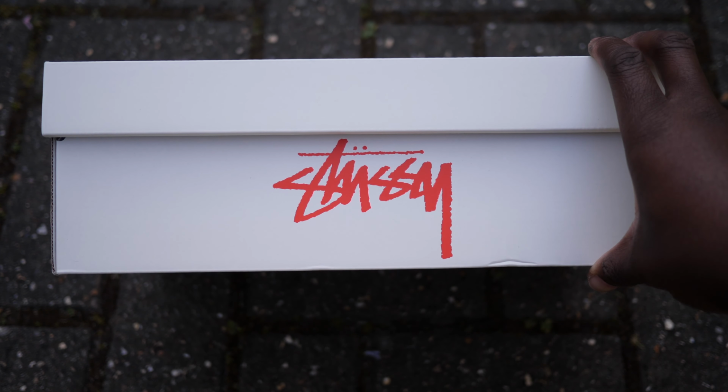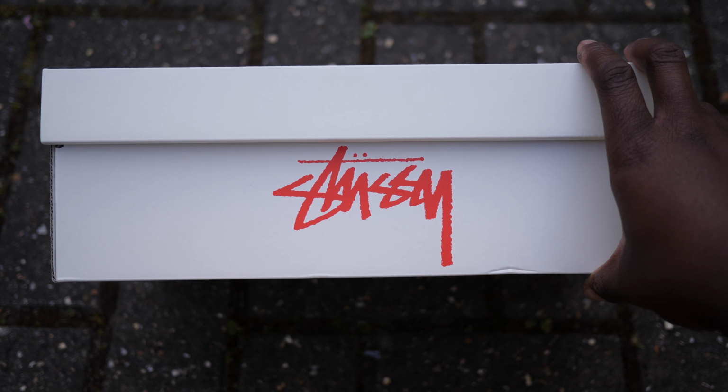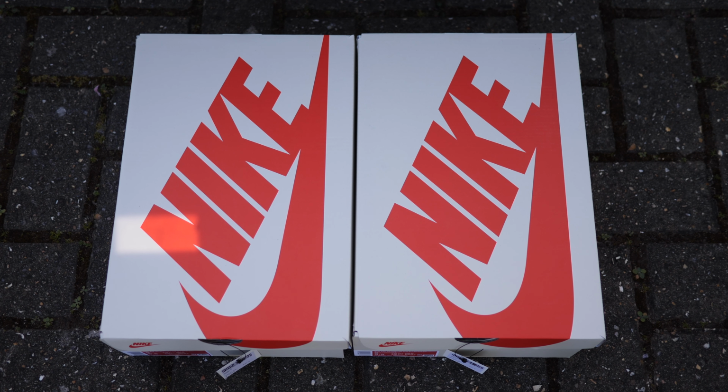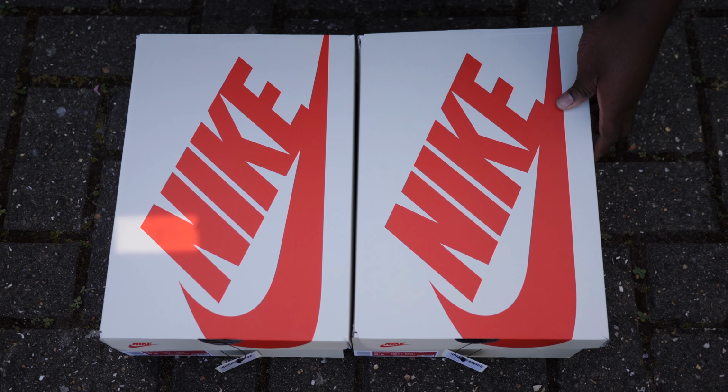Today we're going to take a look at both colorways of the Air Zoom Spiridon Cage 2 by Nike in collaboration with California streetwear brand Stussy. These released on the 2nd of April 2020 here in the UK for the retail price of £140.